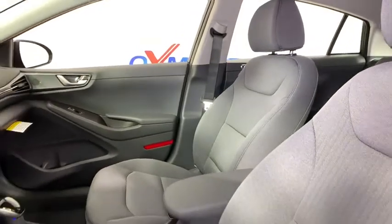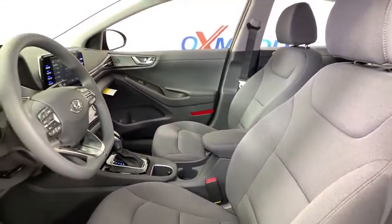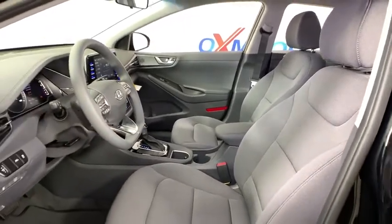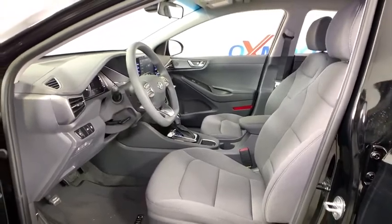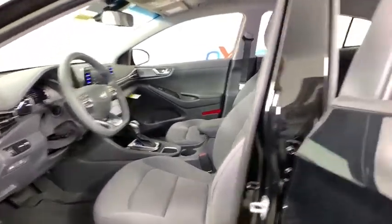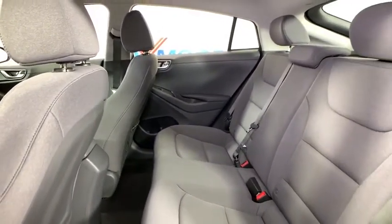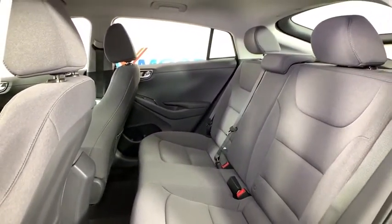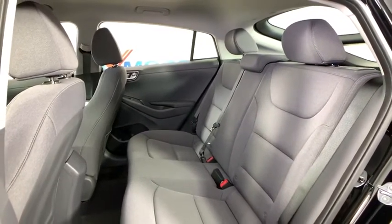Traction control, dual airbags, alloy wheels, power steering, four-wheel disc brakes, electronic stability control, power windows, trip computer, security system, rear window defroster, panic alarm, overhead console, cargo net, remote keyless entry, carpeted floor mats, brake assist, tachometer, front reading lamps, cloth seats. Drive away with a great deal on this vehicle.